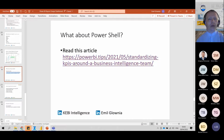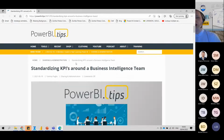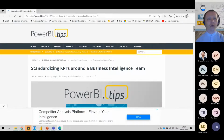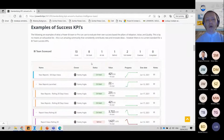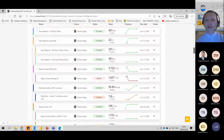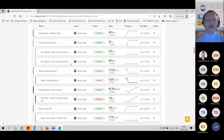Another thing that we've got, let me just see if I can open that. Another thing that I found on the internet is how to use PowerShell. So it's from Power BI tips, and it shows the report usage using the goals, Power BI goals, and the KPIs. So it's a different way to do it. I haven't gone into too much detail in here, but it also shows some summaries which you could potentially use and either use this approach or integrate it into your Power BI report.